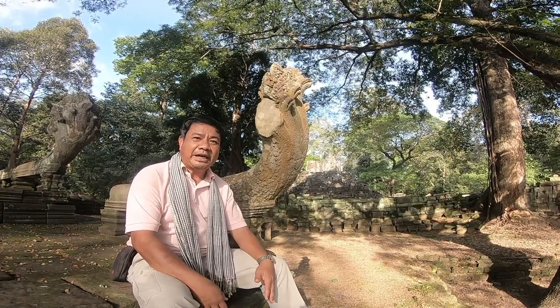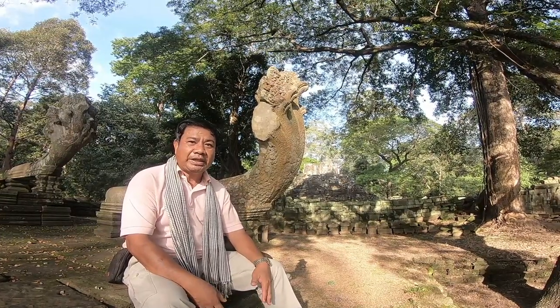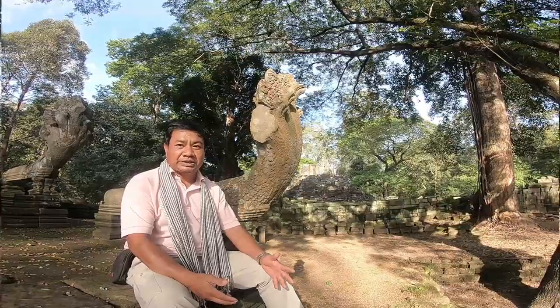Dear ladies and gentlemen, I would like to show you one of the stunning temples in the Angkor area. Its name is Khao Sok Temple, in the Preah Palilay group of temples. Now let's see.